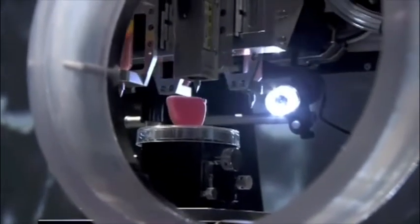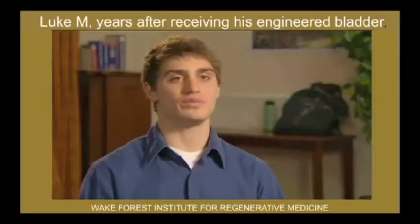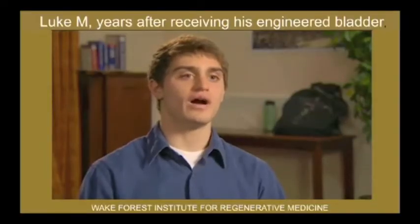0% chance of kidney transplant rejection is no longer just a dream. In fact, for Luke, who received a bioprinted bladder made up of his own cells, it is his reality, and the reason why he is alive today.